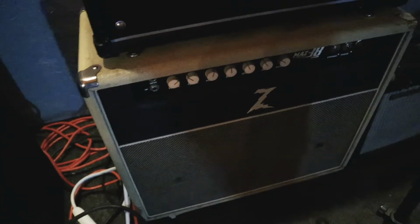The Dr. Z, fantastic. It's the Moz 38. I use that thing a lot for country gigs, obviously, but even rock stuff. It's like a mix between a Marshall, a Vox, and a Fender. It's got elements of all those, but it's more on the Vox side. But man, it breaks up great.